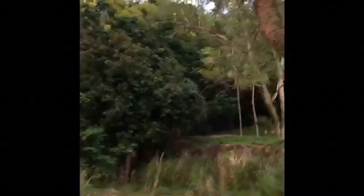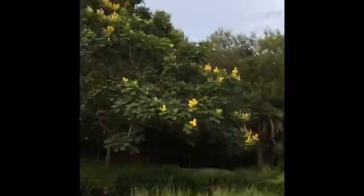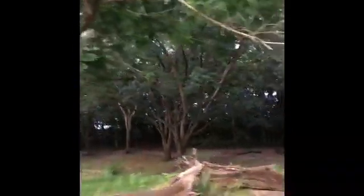So here we are. I'm not seeing anything up here. Alright. So we're going to head towards the Kopje rock formations that are a little further up here. Tallest point on the savannah. Great place to find some larger, more nocturnal predators lying around.